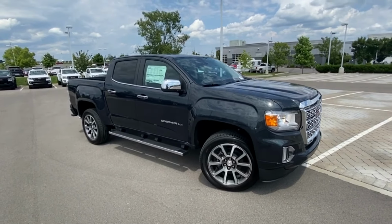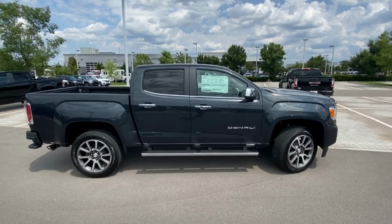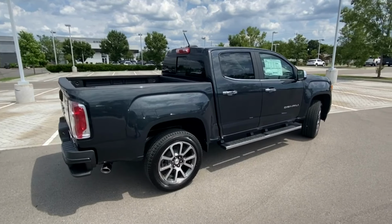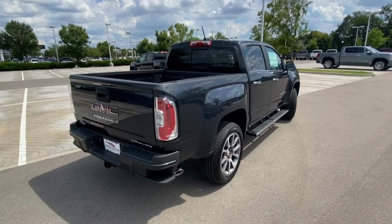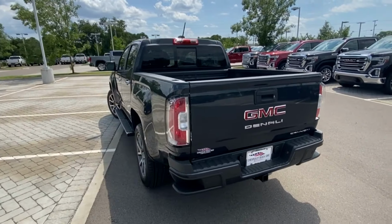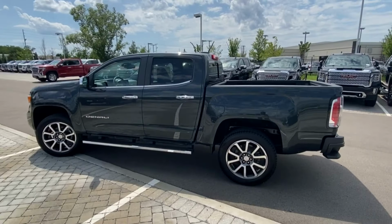Here we have the 2021 GMC Canyon Denali. And this one's a four-wheel drive model. Comes in Hunter Metallic on gray perforated leather seats. You've got that 3.6 liter V6 mated to the 8-speed automatic transmission.